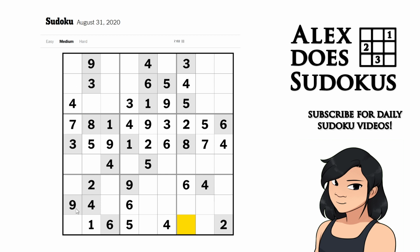Sevens are locked down here, but that doesn't help me. So these are twos and something, but I've got two here, so that means that's a six, and the six unlocks another six over here, and the final six over there as well. So now that has to be a one. One's over there as well, one's over here, and I've got a pair here which are fives and eights. So I've got five there, so five goes there, eight goes here.